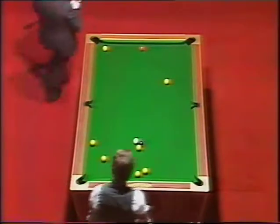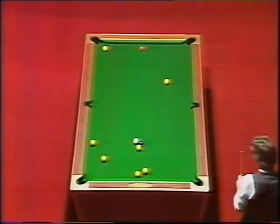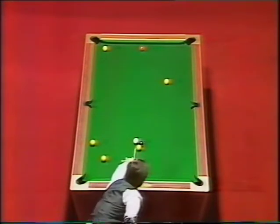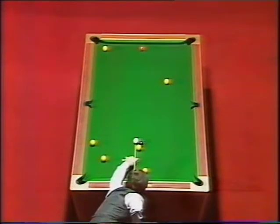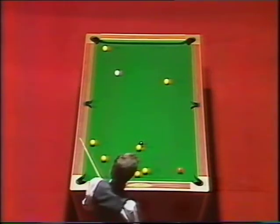Just rolling up to the yellow behind the black for a snooker. And not an easy snooker to get out of. Well, he's looking to see if he can get in between the two yellows to come off one cushion. It looks very, very tight.